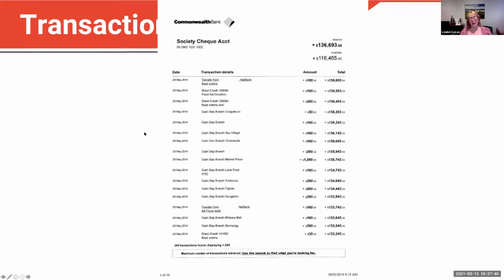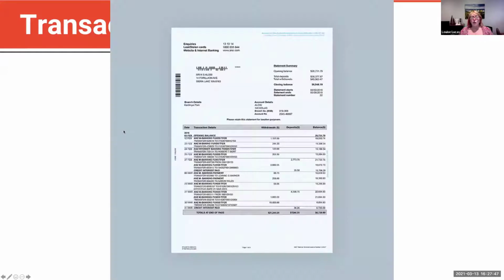Because you could actually write that yourself. Also, this is an example from ANZ, same thing. We're looking at what are the deposits? Are they regular? Are these for the pay? But here also, there's a major withdrawal of 15,000. So what was going on there? Was it for a deposit for a house? Or was it an initial something? Or were there large deposits into this account? Banks will also want those explained. So think about that when you're transferring money in and out.